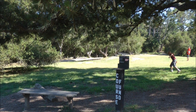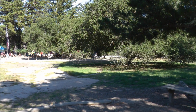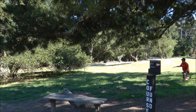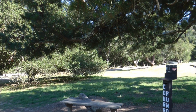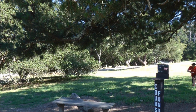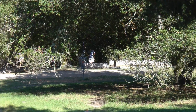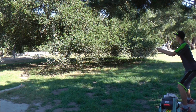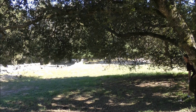Alright, here's Jerry with his third shot. Gonna hyzer bomb, and he parks it for a bogey, unfortunately, but nice up from there. So here is Avery with his second shot. And looks like he's laying up as well. Doesn't have much of a look at it. Just a little left. Real nice up from where he was. And here is Ricky with his second shot. Looks like he's also laying up for a par.